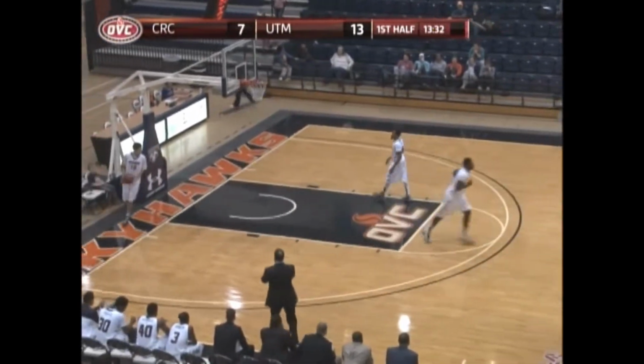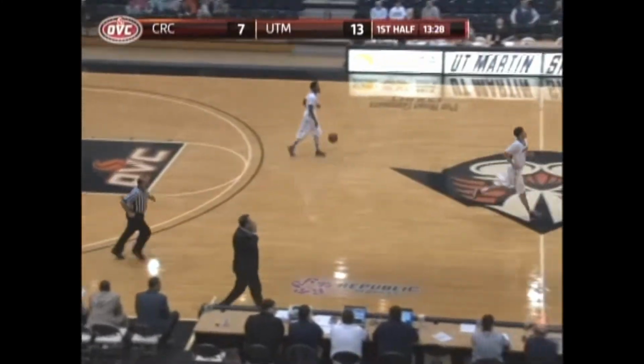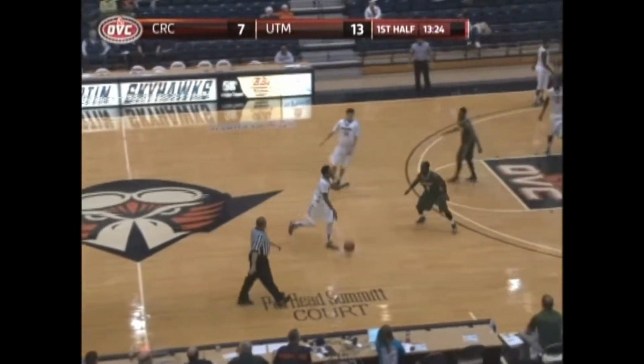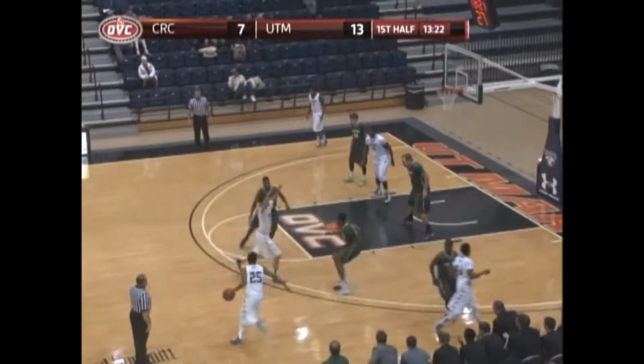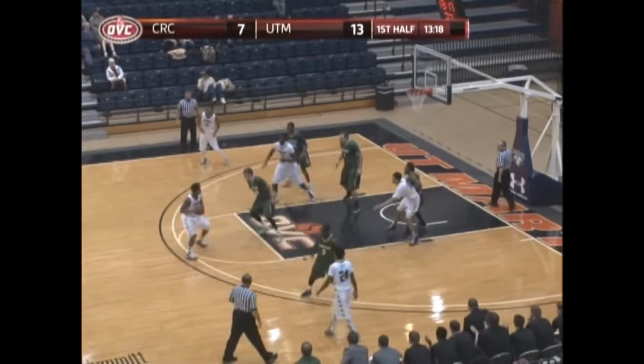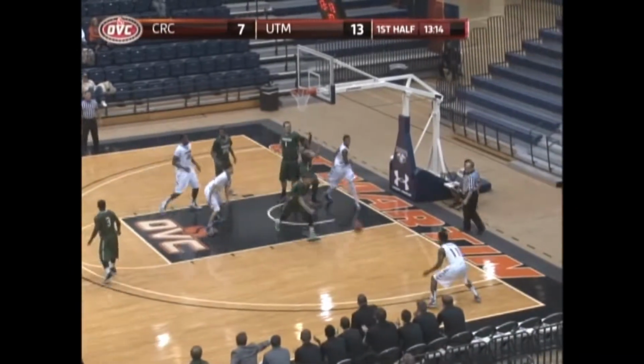Here's the big fella, Skylar Gass, who just muscled his way down low. And you have Skylar Gass, 7 feet tall, 305 pounds, against Arkeem Joseph, who's 6'9", 280. That's almost 600 pounds in the paint. Yeah, that's a big man right there. I thought I felt the floor tip a little bit when they were both on the same side.